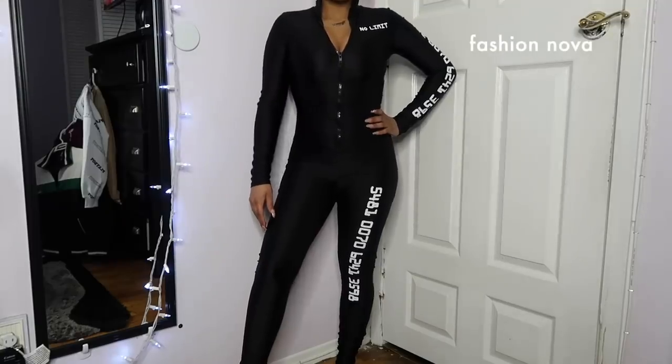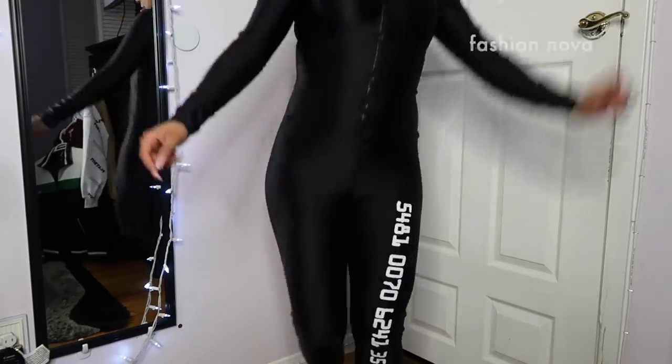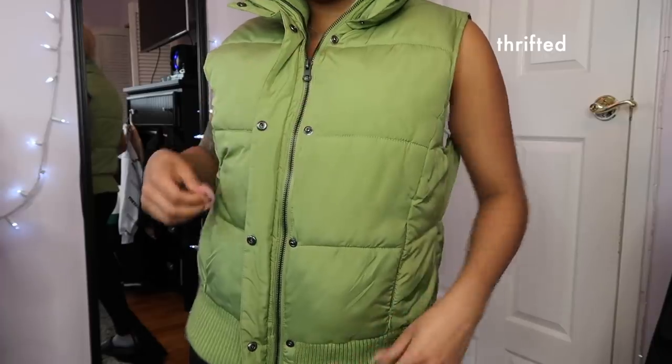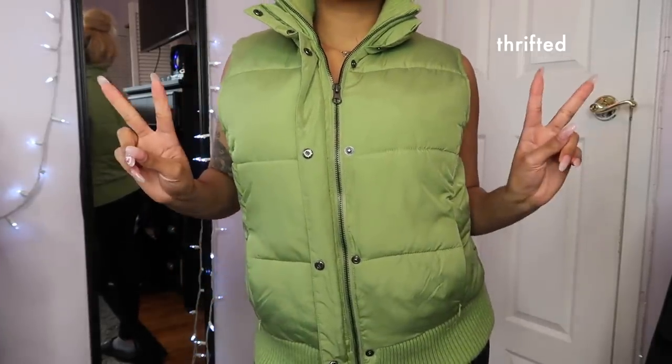I got these few random pieces that don't really belong to a category, like this cat suit looking thing. And then this random, I don't know, puffer vest. I don't even know what you call these, but I'm gonna just throw them in here because why not?